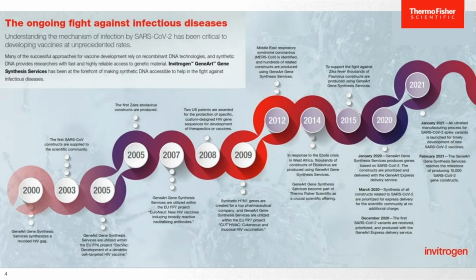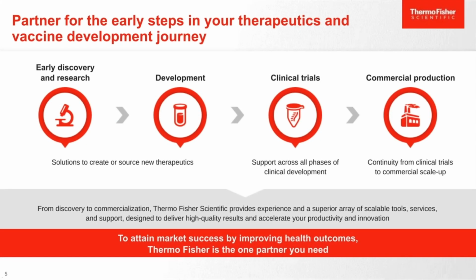So for today, we're going to start really talking about the early steps of therapeutics and vaccine development, starting with the early stage discovery and research through development, clinical trials, and then ultimately commercial scale production. As I mentioned earlier, Thermo Fisher, of course, is a large organization, but today our focus for our webinar is really to show how you can go from idea all the way through commercial production in a relatively seamless way, working with our groups in Thermo Fisher Scientific.